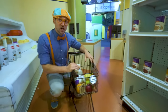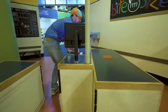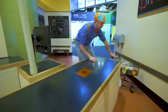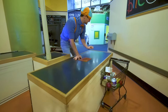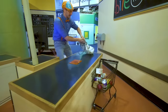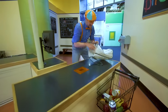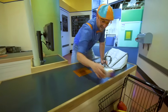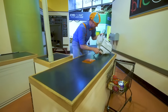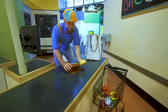Look at all of our food we got at the grocery store. Okay, time to check out. Okay, here we go. Let's start scanning these things. And we'll put them in the bag. Okay. Almost done.